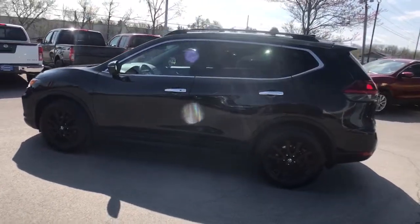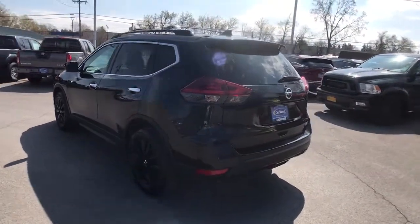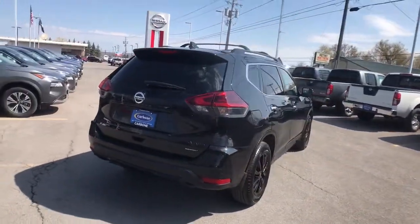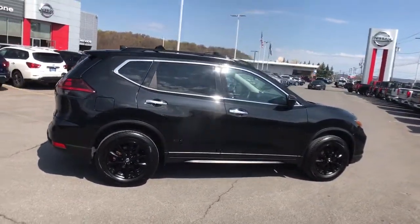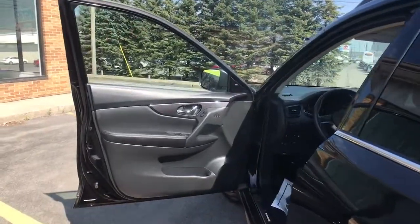Comfortable and capable, this sporty four-door hatchback brings confidence along on every journey. These are just some of the great options this vehicle comes with: all-wheel drive, keyless entry, hands-free liftgate, heated driver seat, four-cylinder engine, fog lamps, satellite radio, adaptive cruise control, remote engine start, power liftgate.